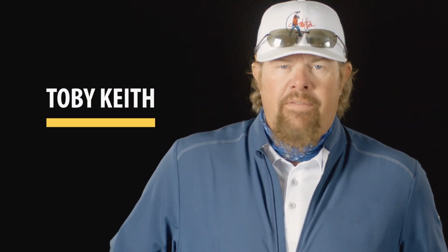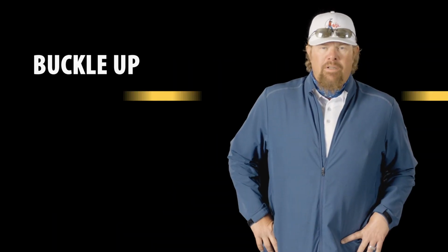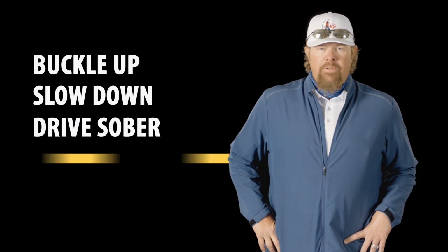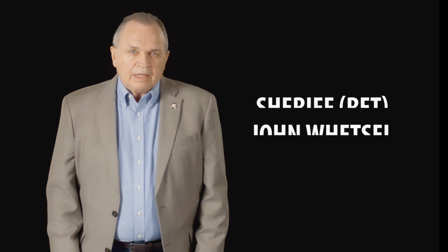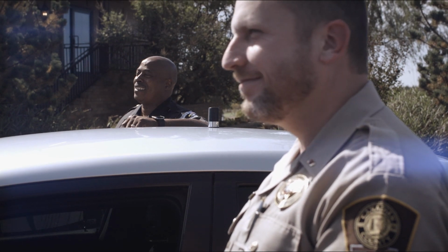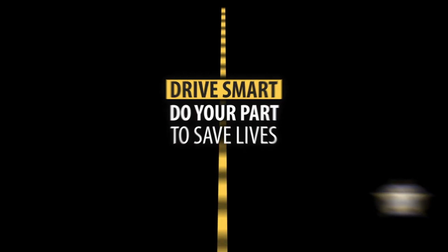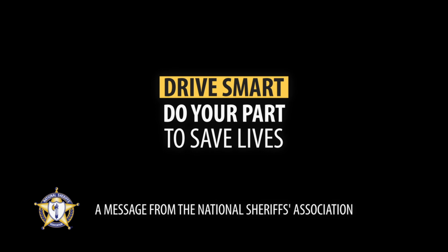Hi, Toby Keith here. Like most of us, I love driving, but too many people die every year on America's roads. So always buckle up, slow down, drive sober, stay focused on driving. Every day, officers enforce traffic laws to keep our families safe on the road. So drive smart. And do your part to save lives. A message from the National Sheriff's Association.